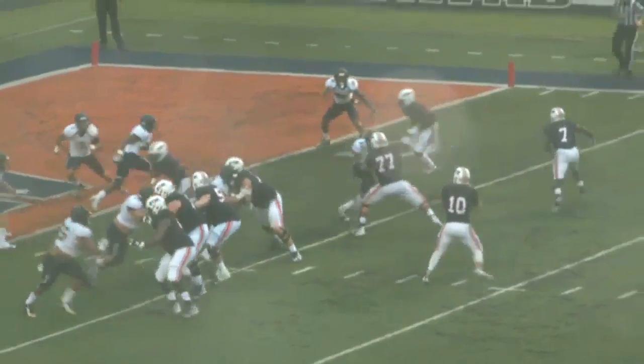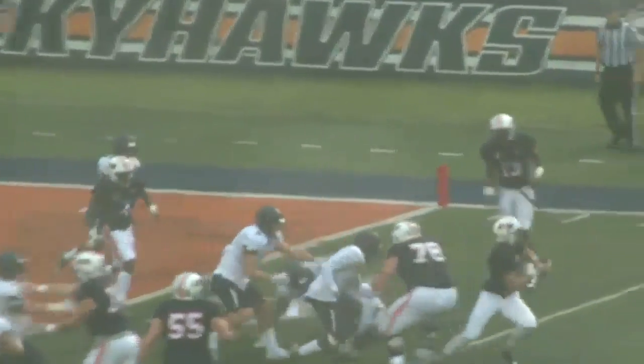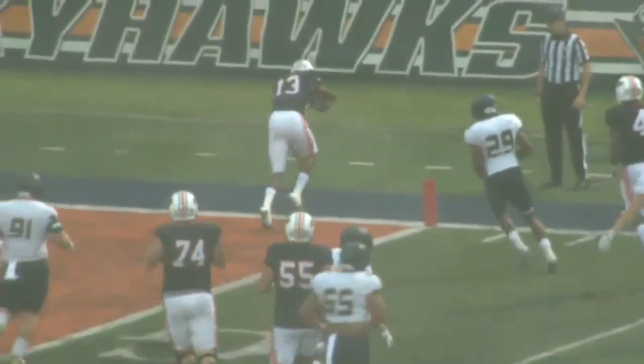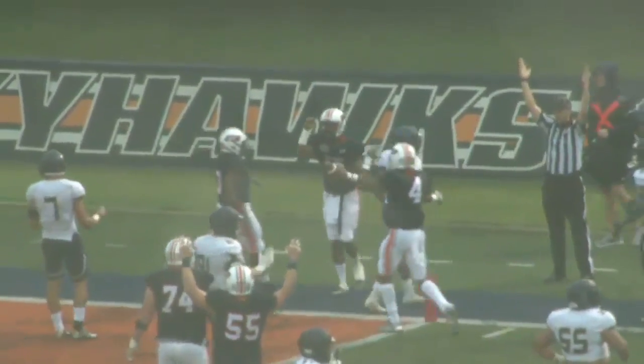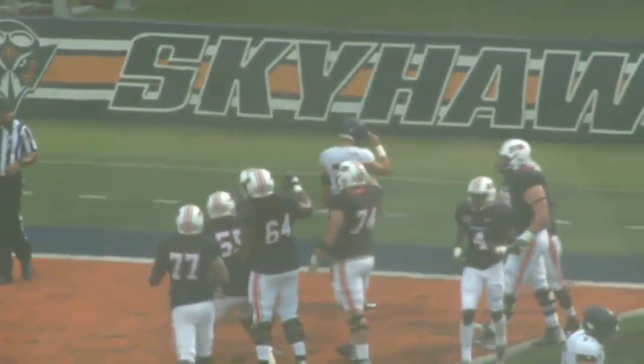Stepping up is Galloway. Galloway floats out in the flats there. Cook looking. Cook scrambling. Cook runs it. Cook gets... I thought he was down. Now he throws it, and a touchdown. Off the scramble, he finds Londell Lee in the end zone, and the Skyhawks lead it 6-0.